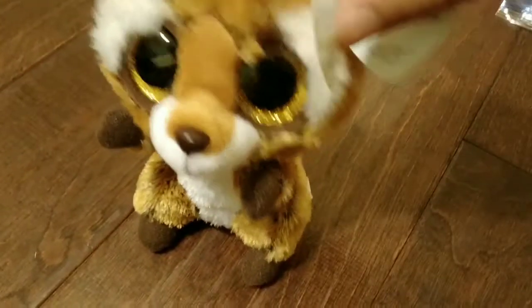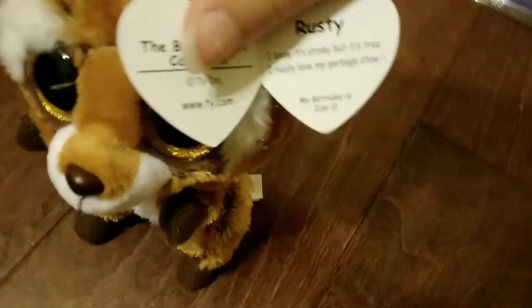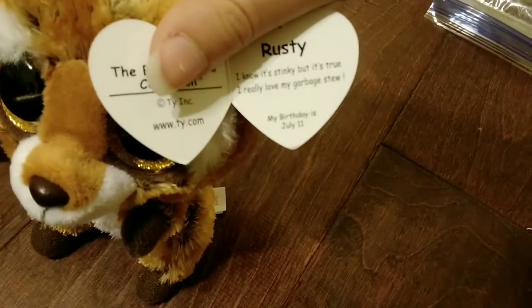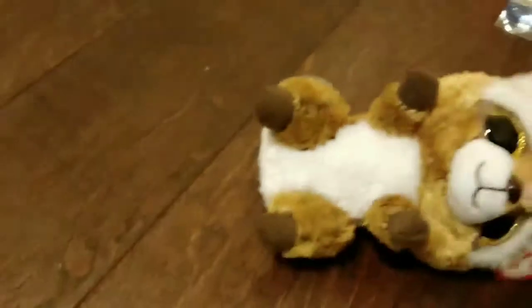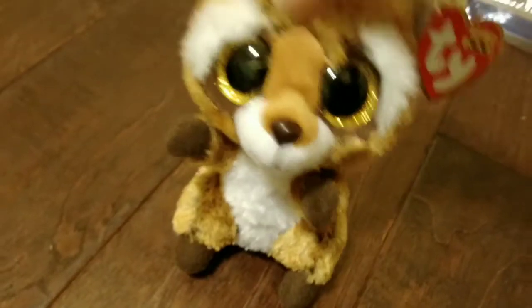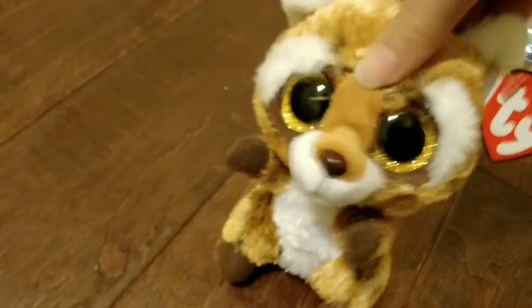And his poem is actually kind of gross. There's his tag, Rusty. I know it's stinky, but it's true. I really love my garbage stew. Rusty, what have you done? Anyways, I haven't seen him anywhere, so this is my first raccoon.